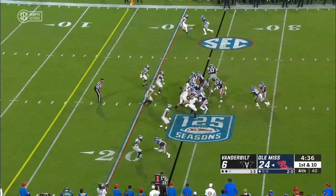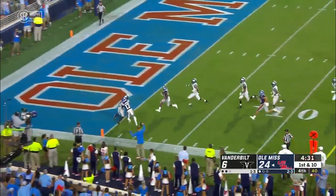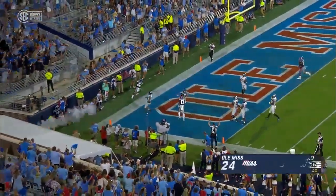Started, of course, on signing day with his fantastic freshman class. Bounce to the outside. Scotty Phillips is in the end zone. Touchdown, Ole Miss.